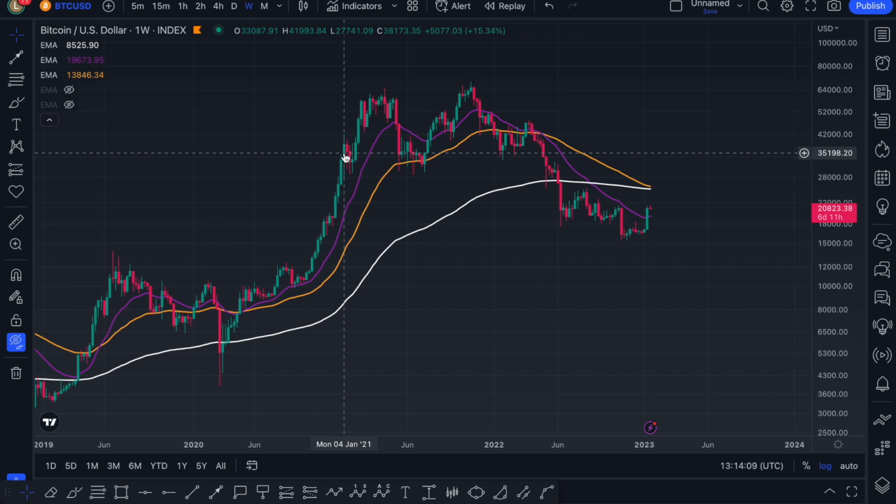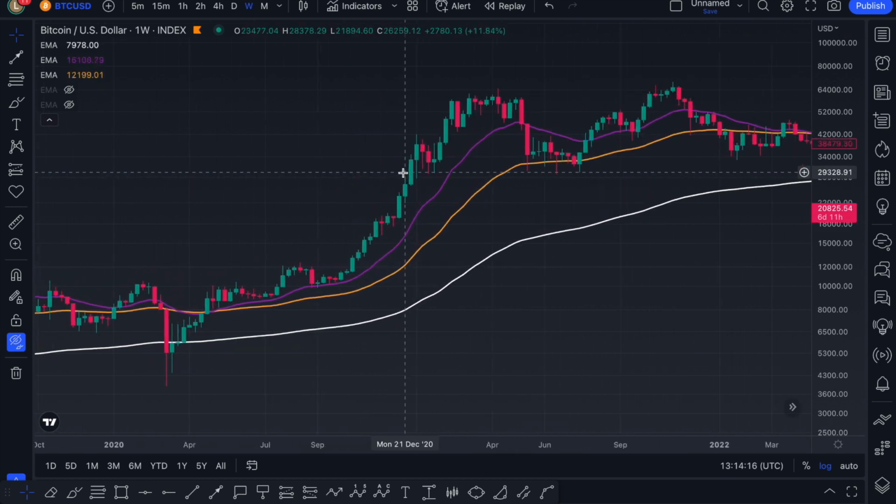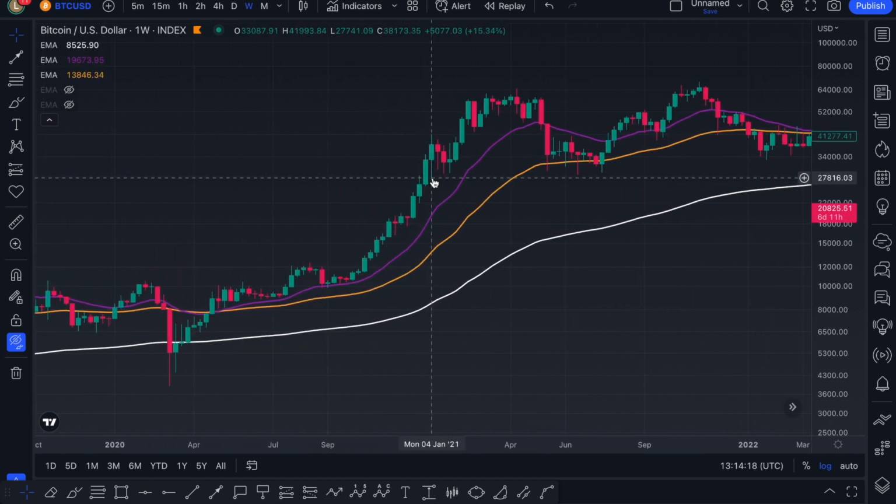This one, the low of that candle is 27,740. Can you see this price right there? I need to zoom in for you guys a bit better. There we go. If you just read the low, there you go, 27,741.